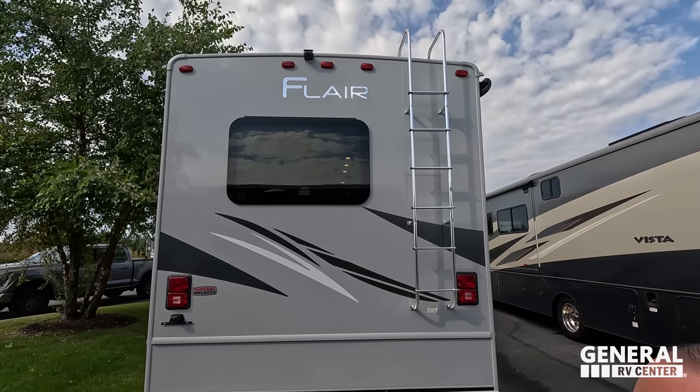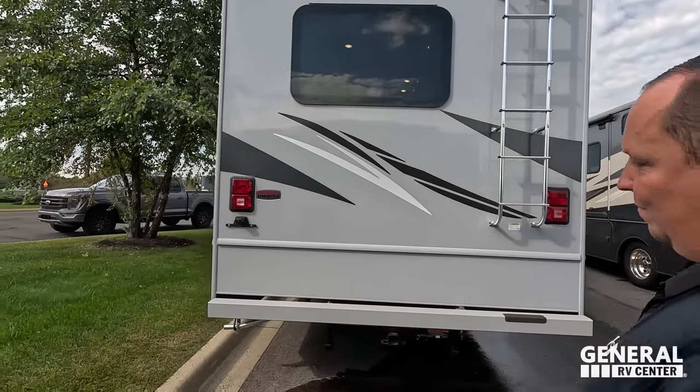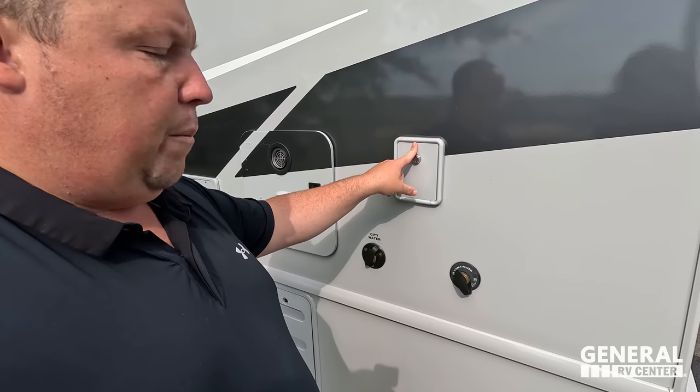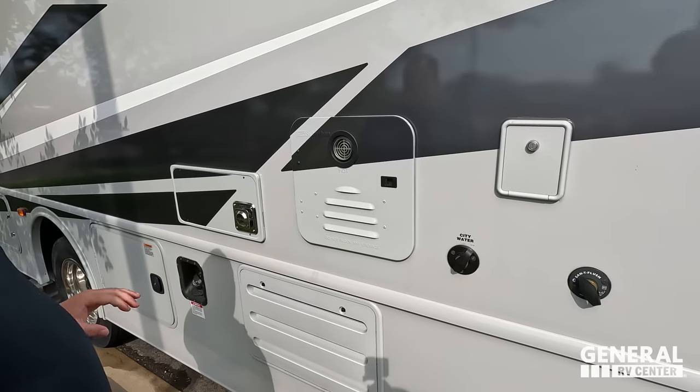Ladder to get up on the roof. It is a one-piece TPO roof, and there is a backup camera right there. Coming around to the other side, we do have our city water connection here. Potable water fill. Black tank flush. Nice instant hot tankless water heater.